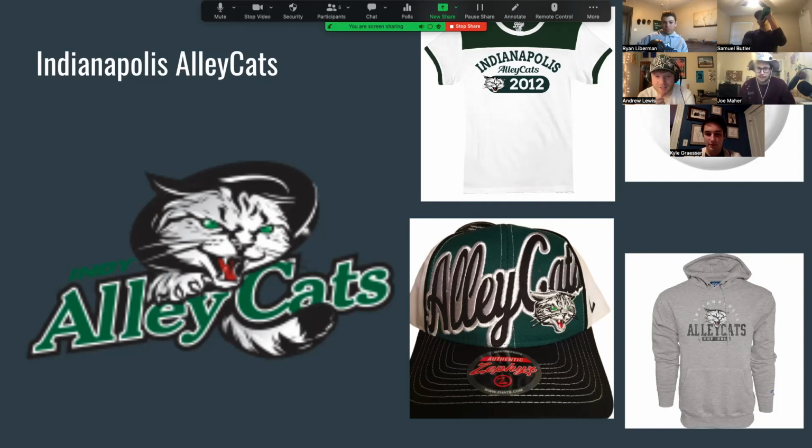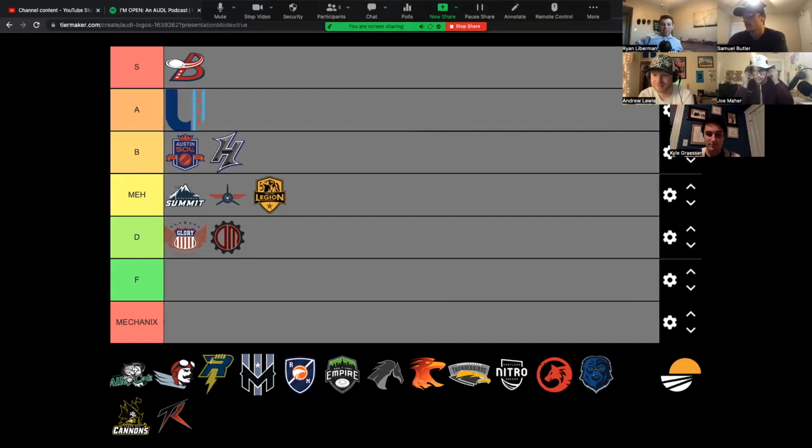I think it suffers from scalability. When you get it small, the cat is really detailed, super detailed. I think it's kind of cool. I like how it has a weird asymmetry with the tail. And I think Alley Cats is such a cool name for a team. I'm so cool about it. Yeah, I don't know. What do you guys think?